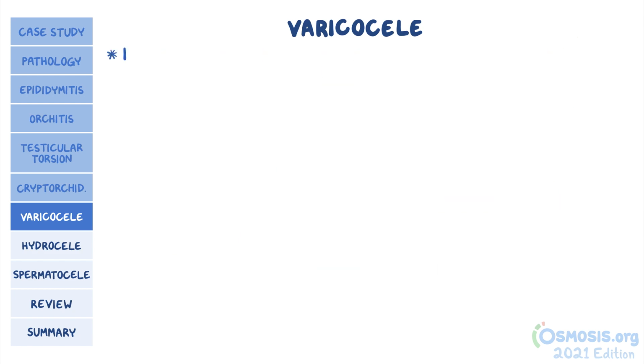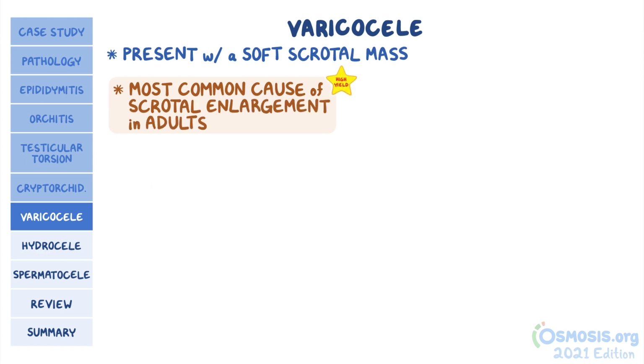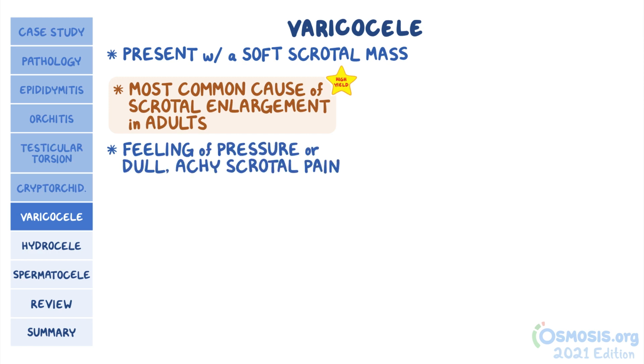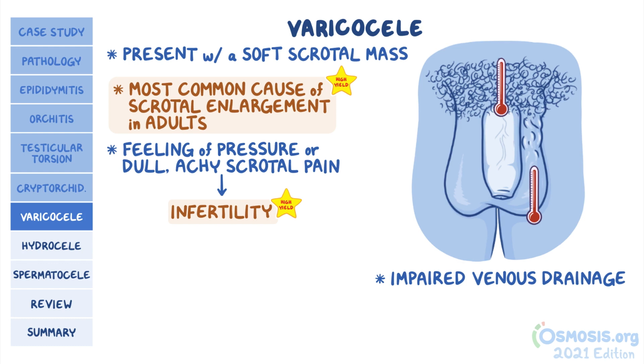Now, varicoceles typically present with a soft scrotal mass. In fact, they are the most common cause of scrotal enlargement in adults. In some cases, varicocele may present with a feeling of pressure or dull, achy scrotal pain, and can even lead to infertility. That's because a major function of the testicular veins is to draw heat centrally, in order to maintain the temperature of the testicles lower than the body temperature. Impaired venous drainage can cause the testicular temperature to increase, ultimately affecting spermatogenesis.